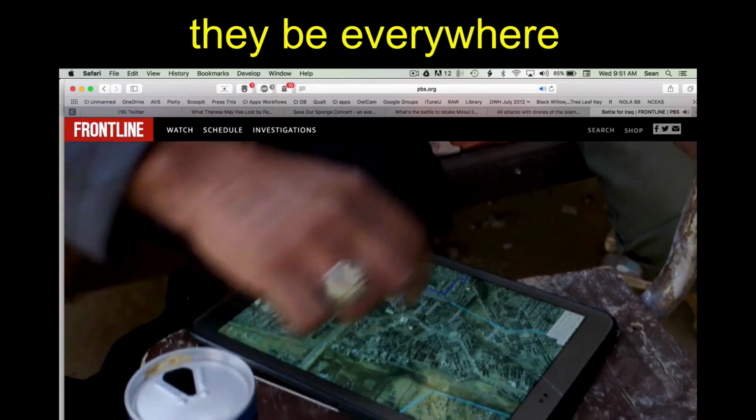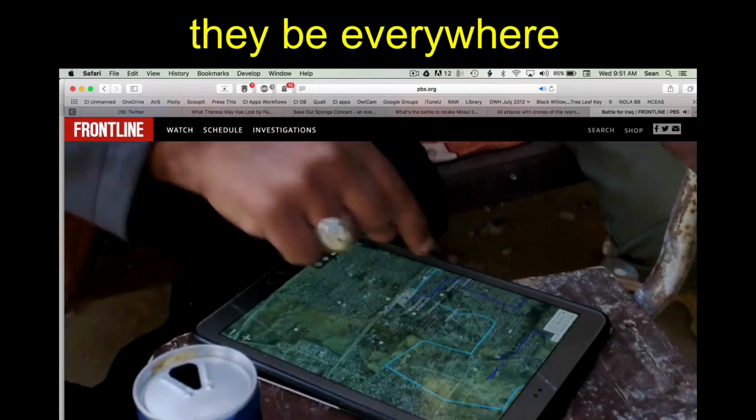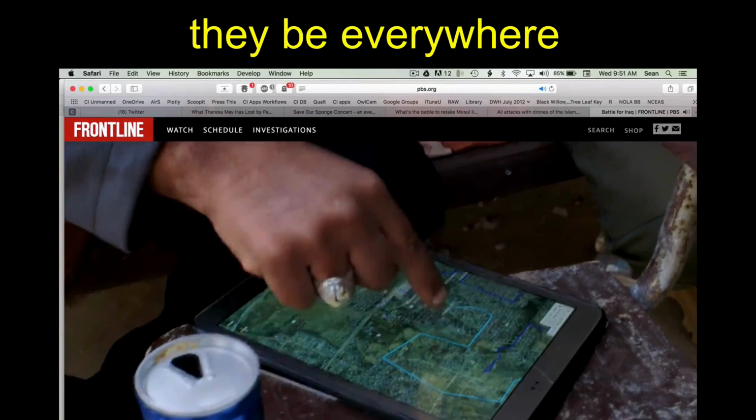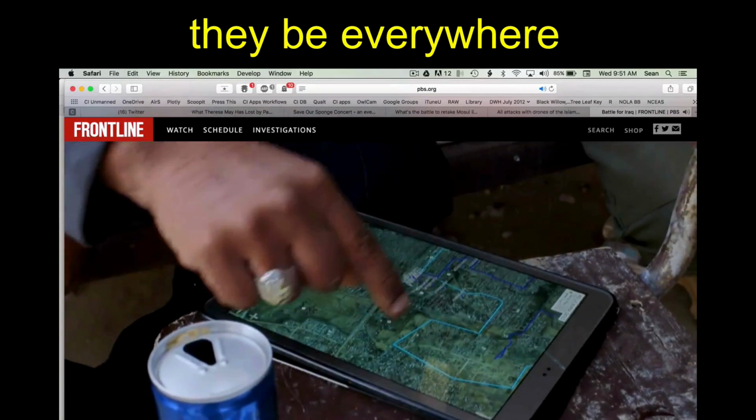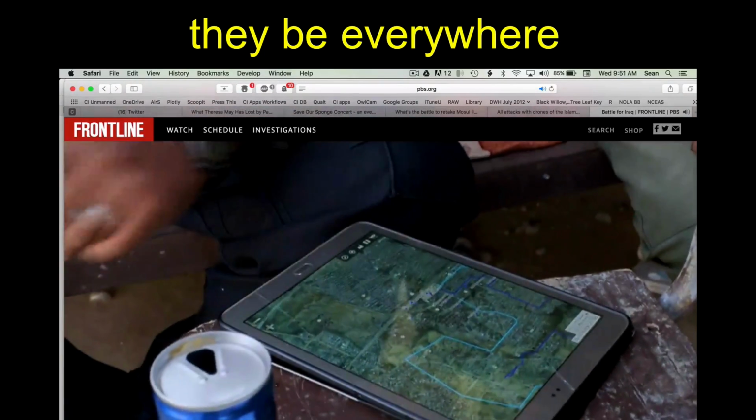The radio station is here. We want to clear all this area back. We will close this area off. I want to secure the residential area. These are tall apartment buildings, so it's very hard to fight.